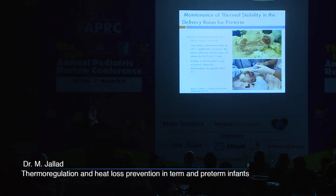For preterm babies, the most effective measure in the delivery room was found to be increasing the room temperature to 26 instead of 23 to 25. That will improve the admission temperature and the temperature in the first few days by about 0.6 degrees from the normal. This is especially for babies between 24 to 27 weeks of gestation.